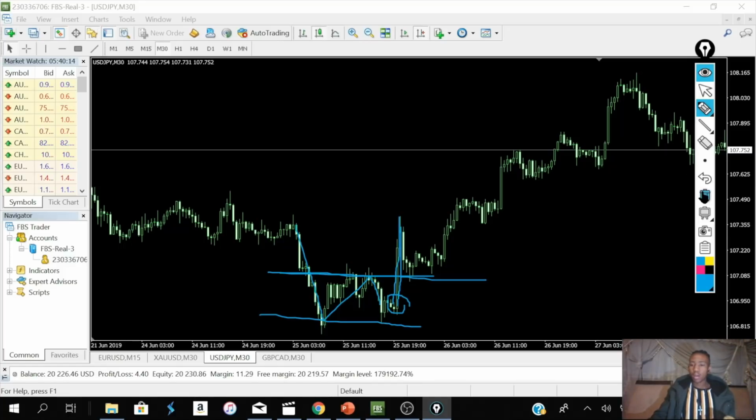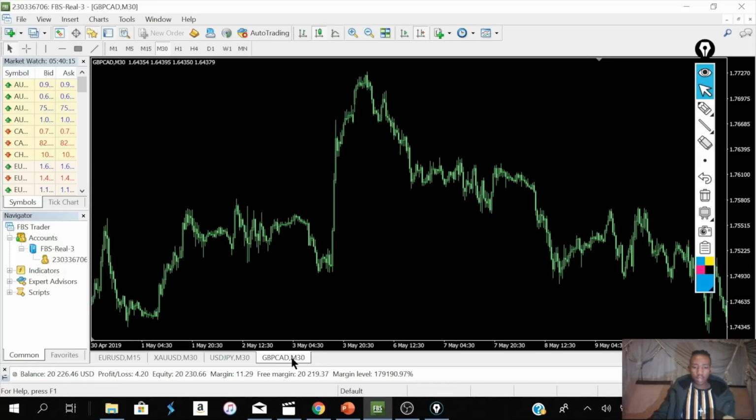Okay, now let's go to our next pair. Let's see if we can spot any W's or M's in this pair here. Okay, in this pair here, I've spotted my W. I'm pretty sure you can see it too. We have my W setup right here. This is very hard to spot as well, but as you can see, I see this because I can see that the market actually slowed down right here and then created what is so-called a strong bullish movement.